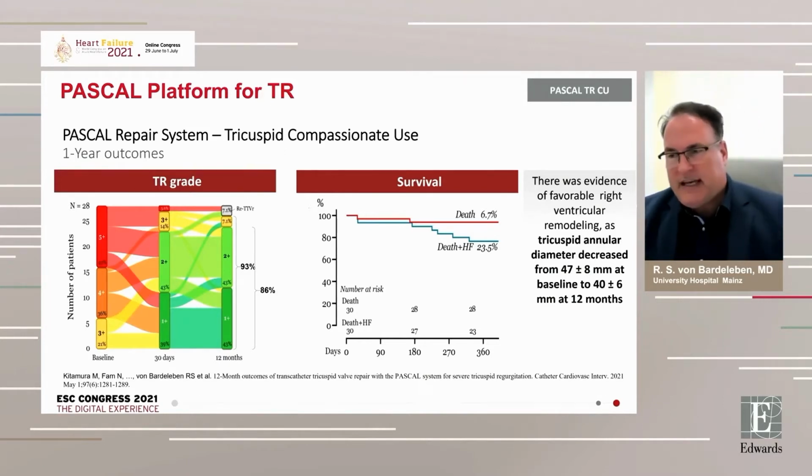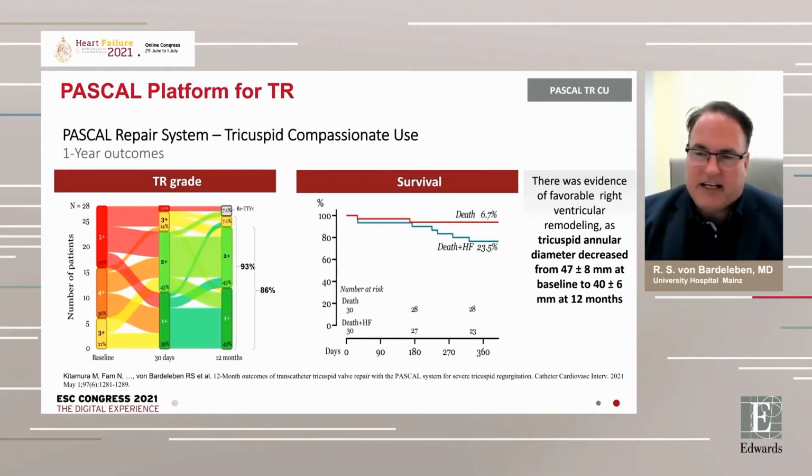Astonishingly high was the safety of this approach, and you can see that the death rate intra-hospital was 0% in the beginning, up to approximately 20-30 days, and reaching a level of a death rate of only 6.7% at 1 year, which is lower than the intra-hospital mortality of isolated TR treatment and surgery. The combined endpoint of death and heart failure was reached in only 23.5% at 1 year, which is significantly lower than what we see actually in medically treated patients.